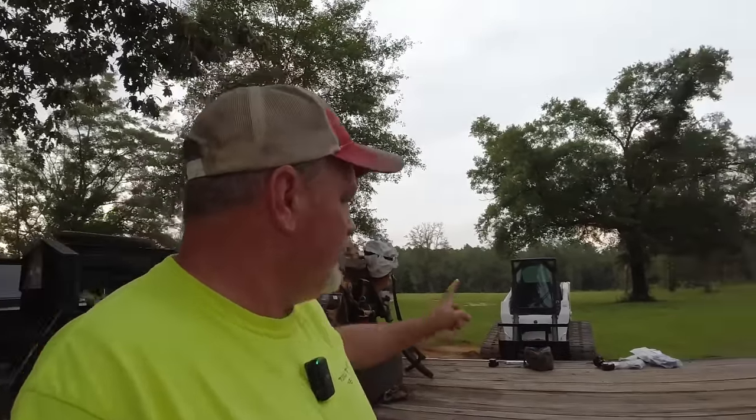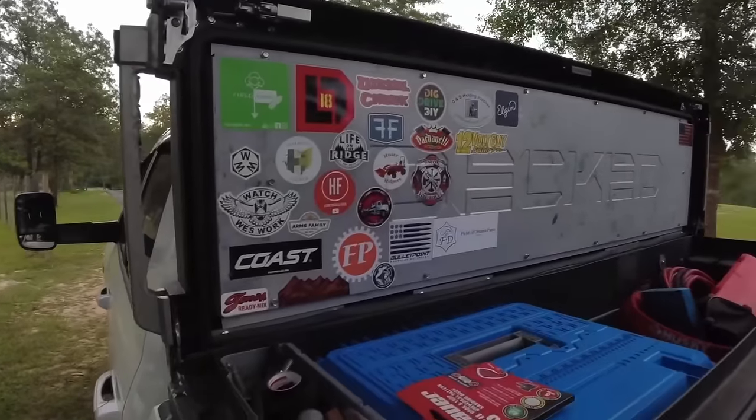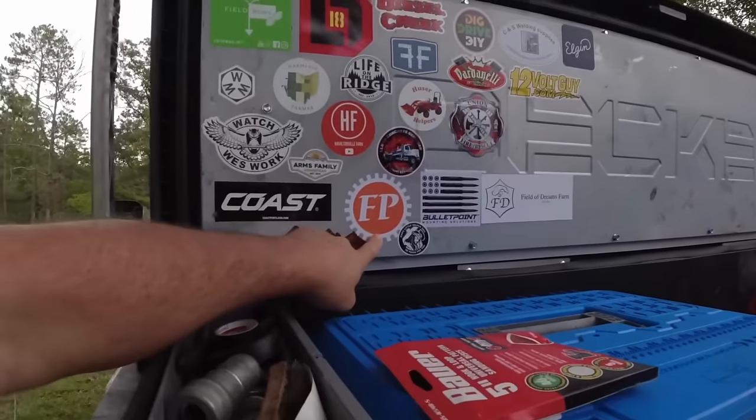All right, it's actually next morning. Wiley's actually going to get a new starter for the motor. I'm going to make a real quick repair to the skid steer. If you've noticed, any time I've opened up my toolbox lid, there's been this sticker here.